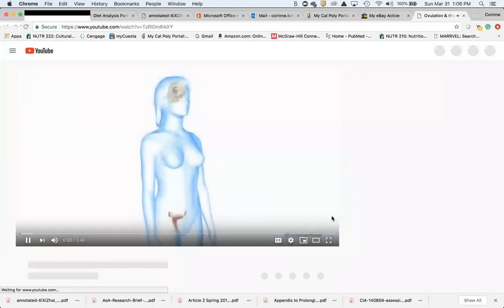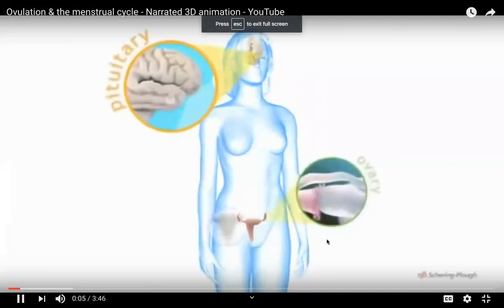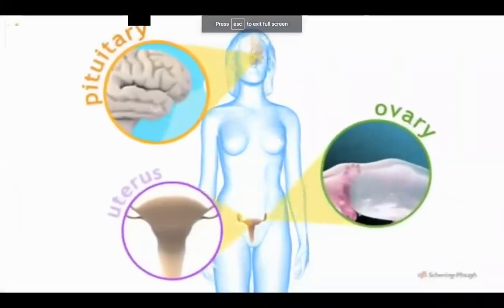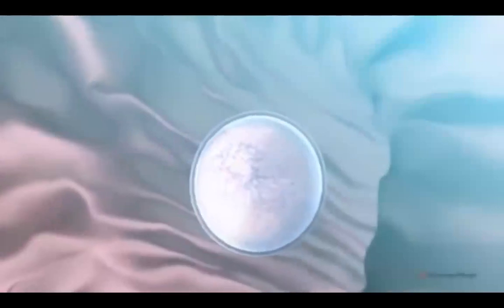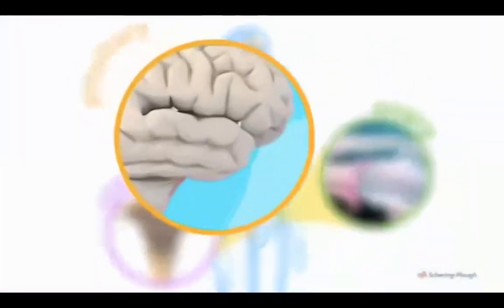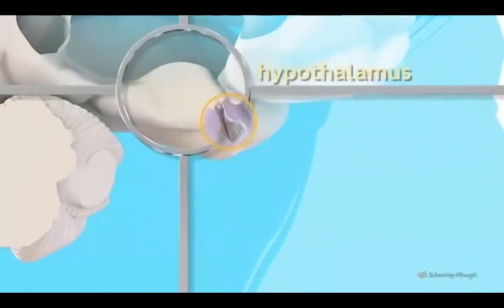Main players in the female reproductive cycle are the pituitary gland, the ovaries, and the uterus. Their activities are closely coordinated. Each month, one or other ovary releases a single egg, an event known as ovulation. It is brought about by a series of complex interactions between the pituitary gland, the ovaries, and the uterus. The pituitary gland is itself under the control of this small area of the brain known as the hypothalamus.